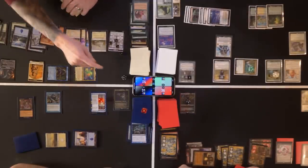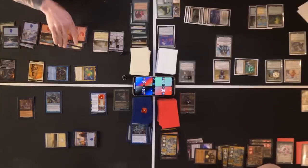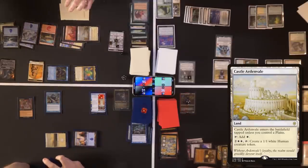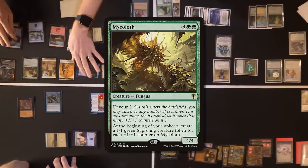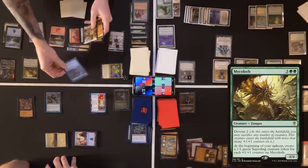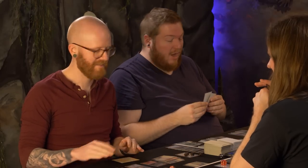I'll put down a Plains and gain 4 life. Omnomnom. The Tim of Ice is over. Brandon just hopped in. Time to Tim walk. I'm going to cast another white human. For 5, I'm going to cast Mycoloth. And I'm going to devour both of those humans. I'm going to eat this too. So it's going to come in with 6 counters on it. That's all I got. Go ahead. That's all.